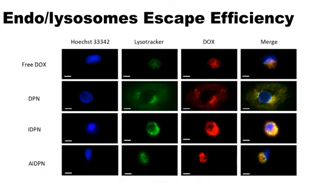In this slide, we will use fluorescent images to explain the nanoparticles' endolysosomal escape ability. Here, the nucleus emits blue fluorescence, endolysosomes stained with LysoTracker emit green fluorescence, and red represents doxorubicin. In the merged image, yellow represents the combination of red and green, indicating that DPN, IDPN, and AIDPN were internalized in endolysosomes. Therefore, we can find IDPN was the most capable of endolysosomal escape, because it showed the greatest separation of red and yellow. The abilities of endolysosomal escape from high to low were IDPN, AIDPN, and DPN.